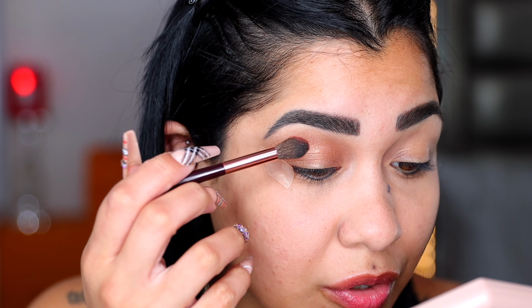I'm going to show you how it looks with the brush. So if you don't want it too intense, apply it with a brush. Don't do it with your finger.